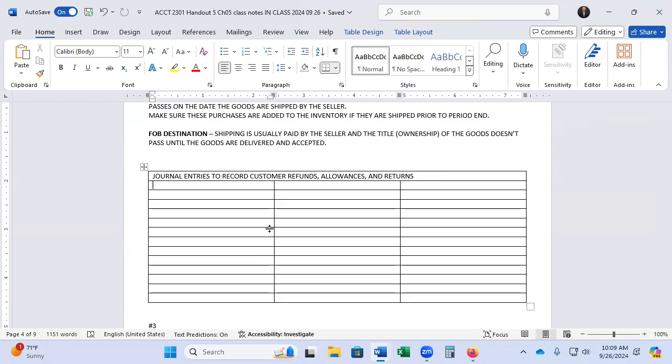Okay, it looks like we're good here. So I think I left this chart at the top of the next page for you: journal entries to record customer refunds and allowances. We talked about a couple different types.